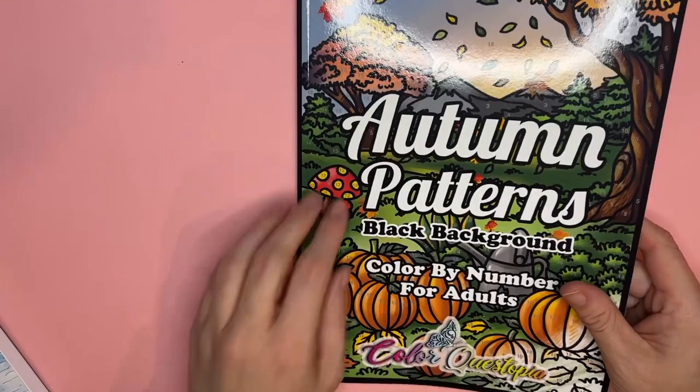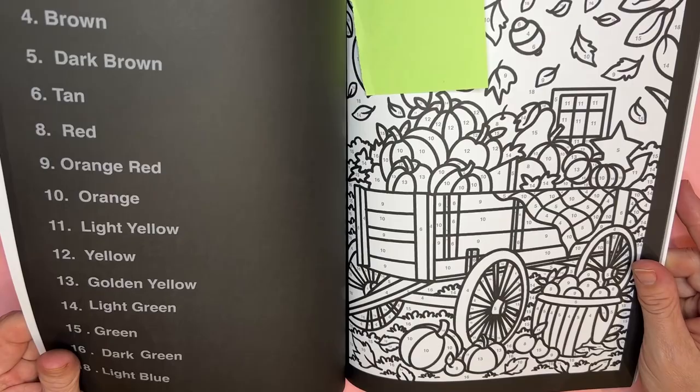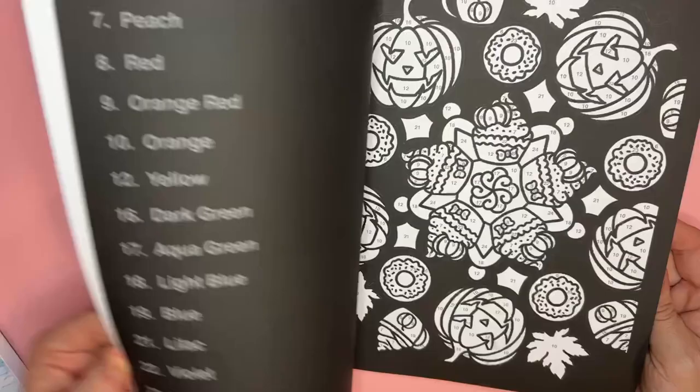I'm going to do this one. This is the Autumn Patterns Black Background by Color Questopia. Color by number. Still getting into the color by number. I've only done one or two in the Halloween books so far. Not sure how I'm going to like it, but I'm going to give it a try. I just want to remind you to use darker colors for whatever color it tells you, if you can, to cover up the numbers. I don't like seeing the numbers in my pictures.